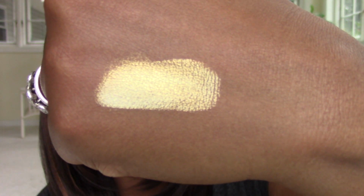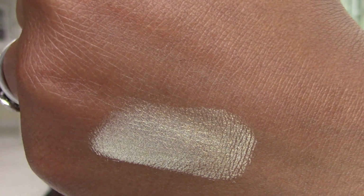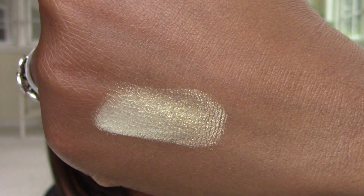Ooh, wow. This reminds me of Albatross from NARS. Ooh, I don't know. Look at that. Oh my goodness, you can see the gold in it. And I was wondering, when it came, I was like, this looks like straight up white. And then you twist it around and it looks gold. So yeah, very interesting. I'm gonna use a very light touch with that because that's one of them colors you don't play with.